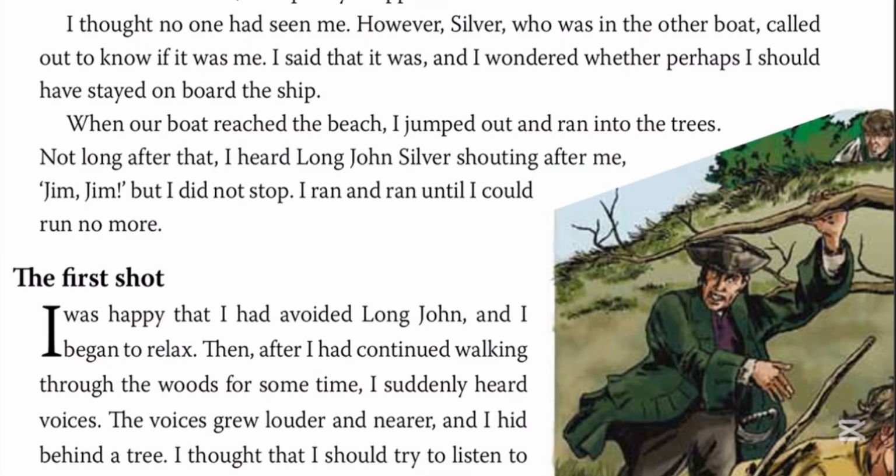I thought no one had seen me. However, Silva, who was in the other boat, called out to know if it was me. I said that it was, and I wondered whether perhaps I should have stayed on board the ship.